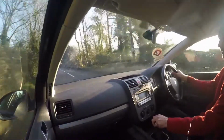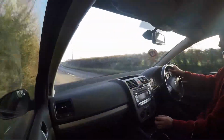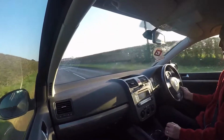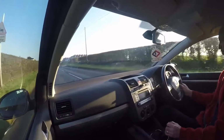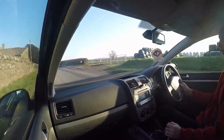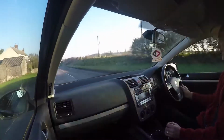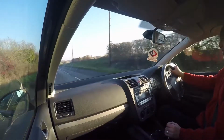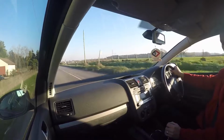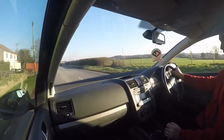Obviously the TSI has a small turbo on it to give you that extra oomph, but as you can see there, it straight away pulls the gears really cleanly. The clutch on the car is absolutely perfect, it bites exactly at the right point. There are no strange noises when the clutch is in or out. The clutch actuation itself is smooth, click free, squeak free, and it feels solid.